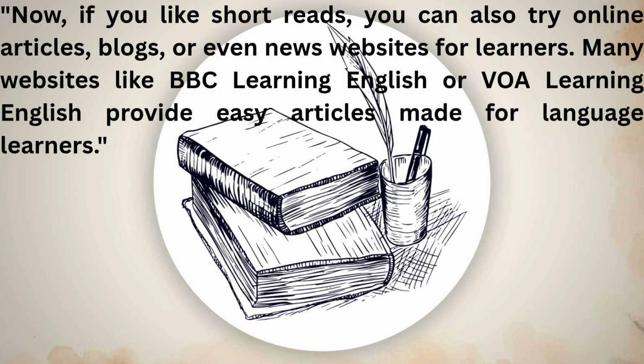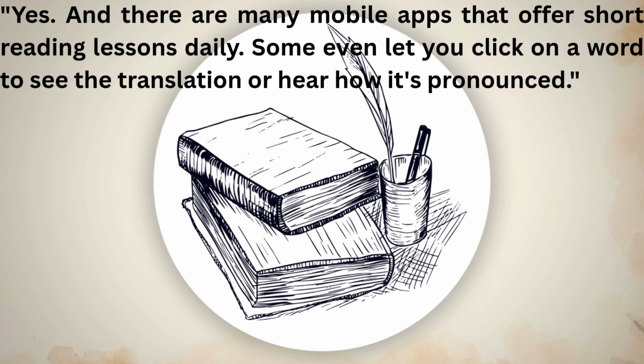Now, if you like short reads, you can also try online articles, blogs, or even news websites for learners. Many websites like BBC Learning English or VOA Learning English provide easy articles made for language learners. Yes, and there are many mobile apps that offer short reading lessons daily. Some even let you click on a word to see the translation or hear how it's pronounced.